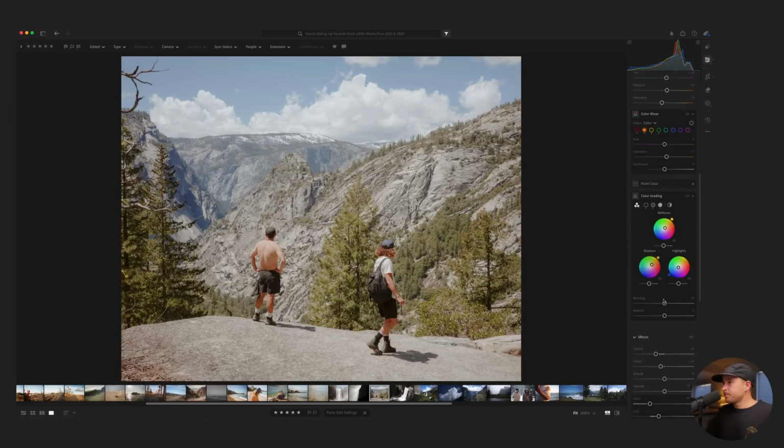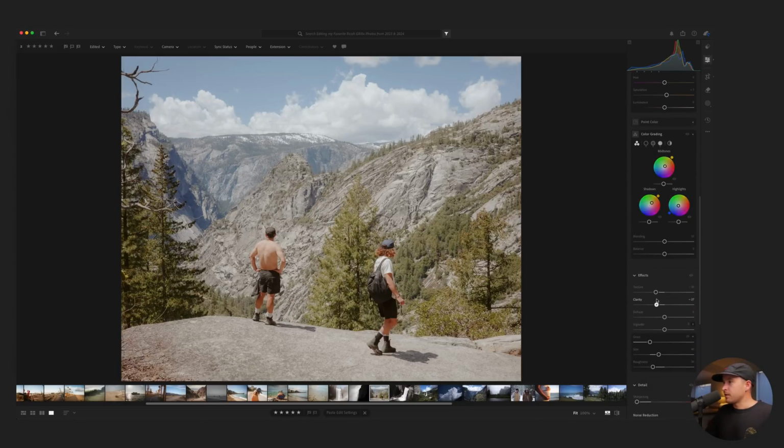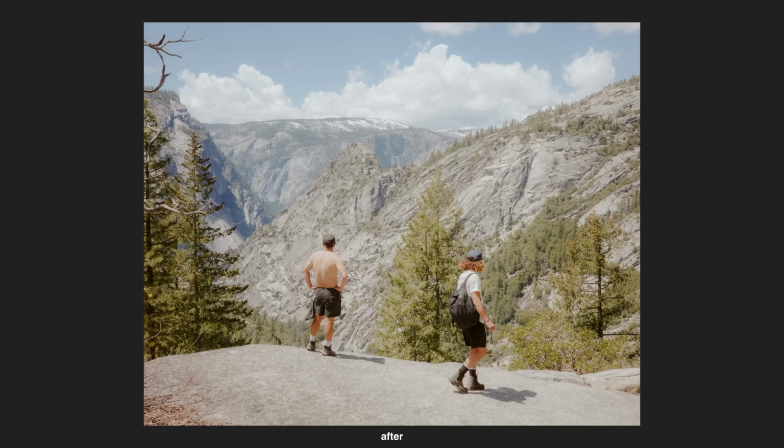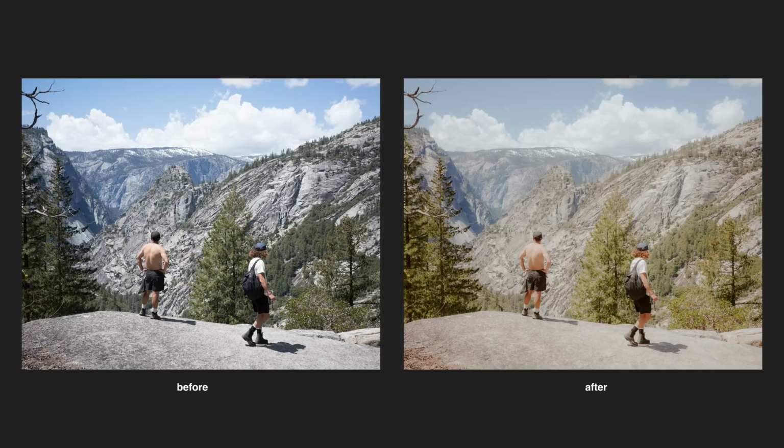I like that. I think I want to add a bit more to the clarity though. There's before. And there's after. That feels like a good old 35mm film photo. And I am a fan.